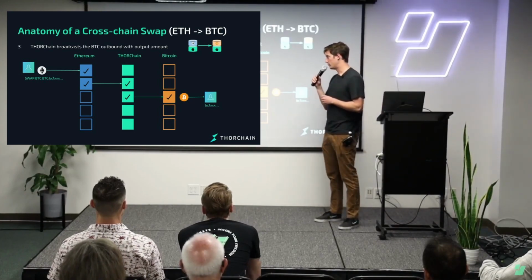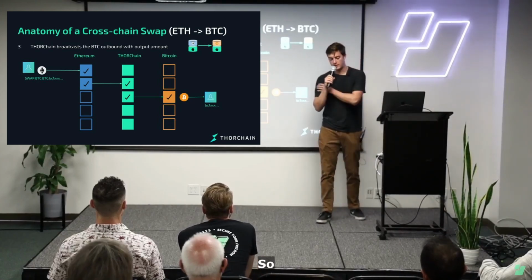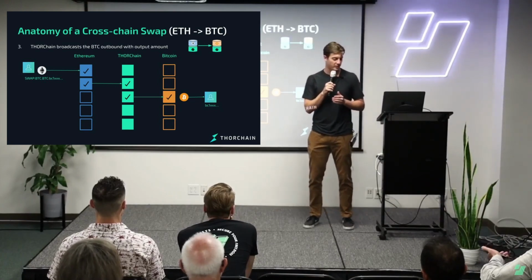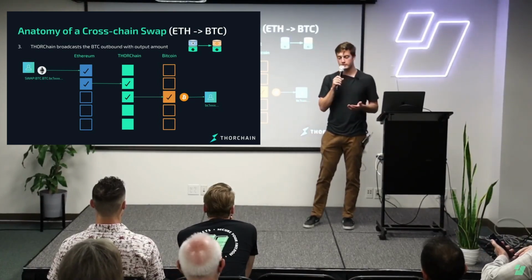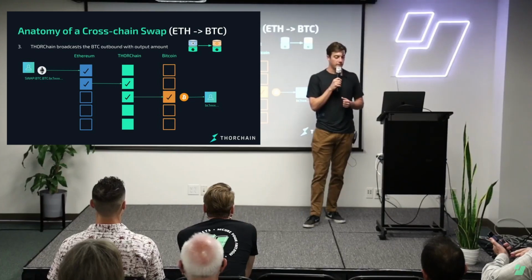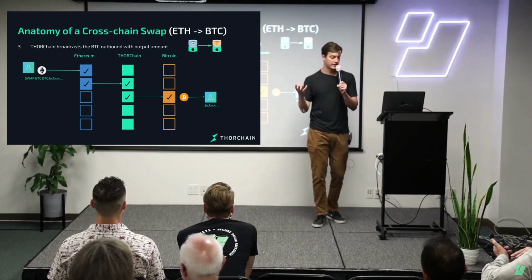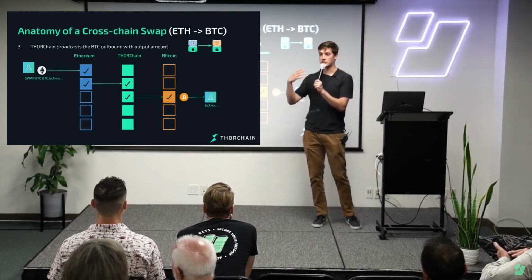So, a little bit of a note on signing outbounds. THORChain has what are called Asgard vaults, and Asgard vaults are actually threshold signature vaults. So they're not multi-sigs, but they are powered by TSS. And what that basically means is that there are 20 validators to an Asgard vault, and one of those vaults will be selected to serve this outbound.